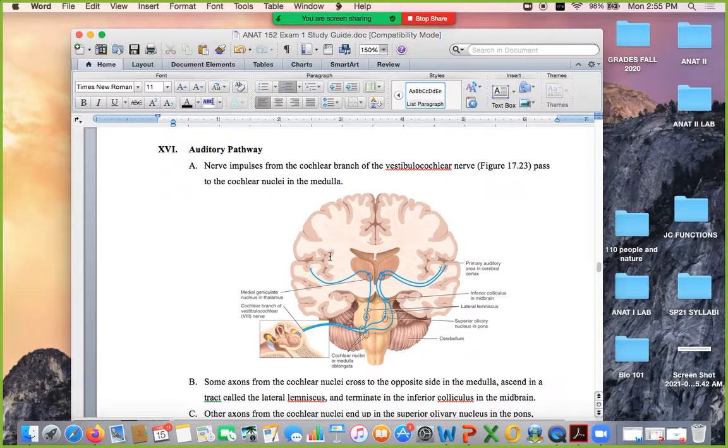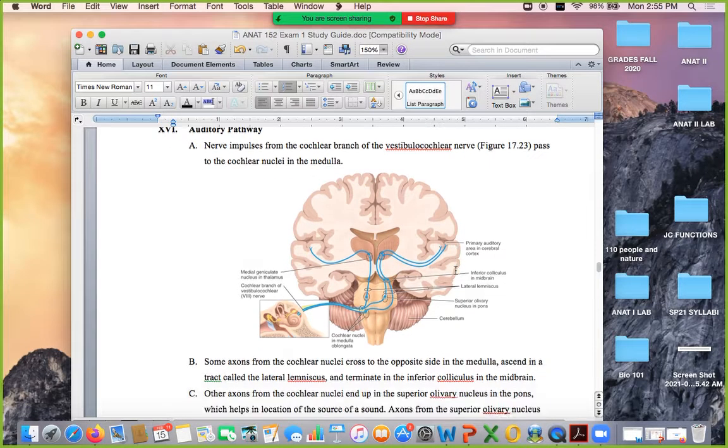This is the auditory pathway. So if we're talking about the cochlear information, it comes from the cochlear branch of the vestibulocochlear nerve, travels up into the medulla oblongata and the cerebellum, and then ends up in the medial geniculate nucleus of the thalamus, and then it gets sent out to the auditory area in the cerebral cortex for processing.